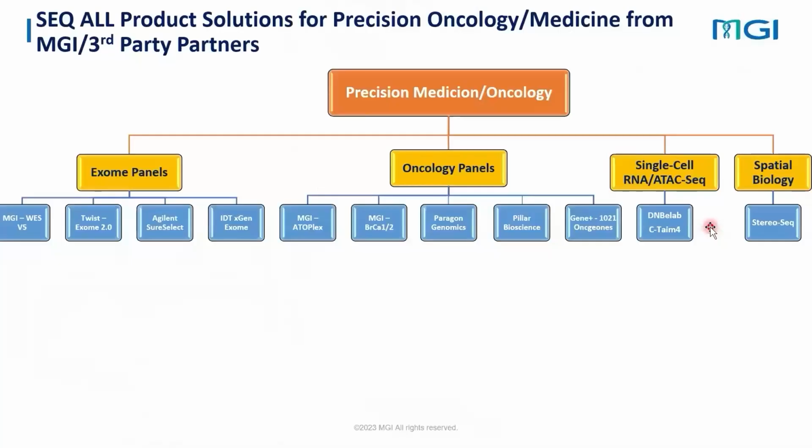So just as an example, this is the product portfolio: what product solutions are available for precision oncology and precision medicine, either from MGI and also third-party companies. Here on the left side, you can see the exome panels. We have designed our own panel called the V5 panel, with a panel size of around 69 MB, which is covering almost 33,000 genes.